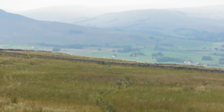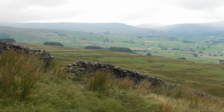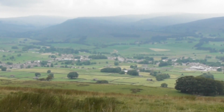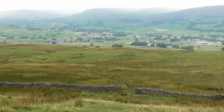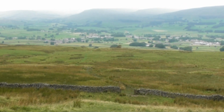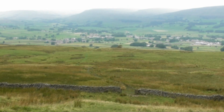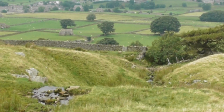As we go through the wall, we look slightly right. We can see a gate in front of us. That's where we're going. The path slowly bears off to the left. Still heading downhill though. And then as we start to drop down, we can see the church at Hawes. As you drop down, you'll see the gate in the wall and the path at the other side. We're heading towards Gayle and the waterfall now. We just keep heading downhill through the gate.